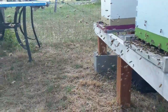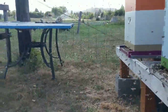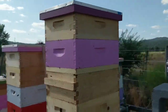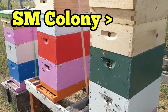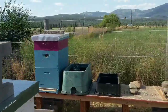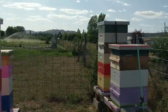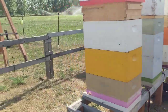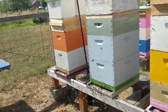Look at that. Dalton colony. Man. Anyway, so we have 2 more boxes coming off of the St. Mary's split hive. We have 2 boxes coming off of the Dalton colony. I have 6 boxes at home. I pulled 2 more off of the Italians, I took 2 more off of the Wild Hive, and I took 1 more off of the Nordman Swarm.